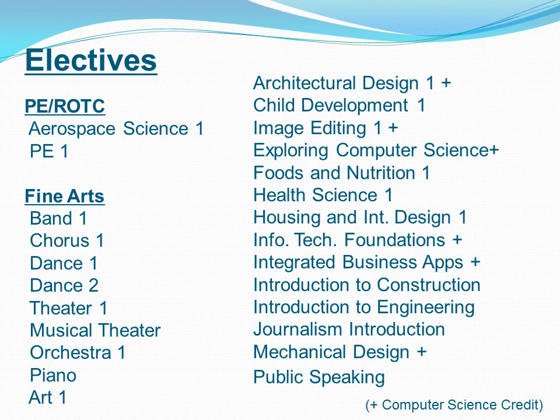And then here's a listing of other electives that freshmen can take. We strongly encourage all freshmen to take either PE or ROTC. That Aerospace Science 1 is ROTC. Strongly encourage students to take one of those your 9th grade year. Go ahead, take it, get it out of the way, put it behind you. We also strongly encourage students to take their computer science credit in the 9th grade. On the right-hand side, you'll see some classes with a plus behind them. The plus means that those classes count as your computer science credit.